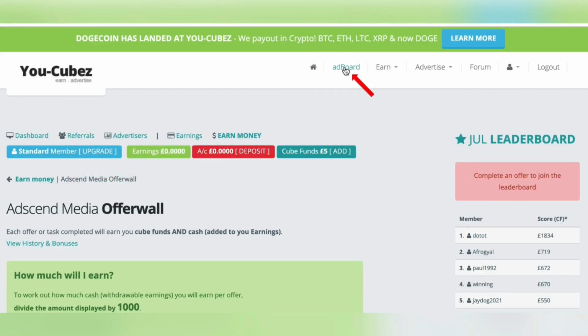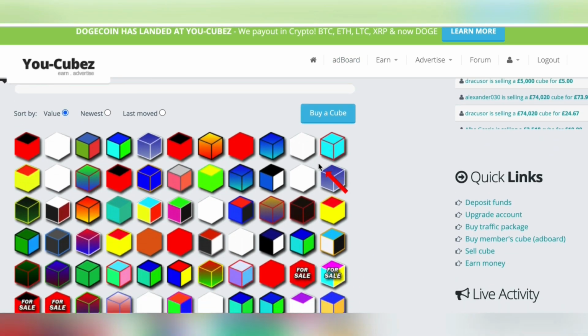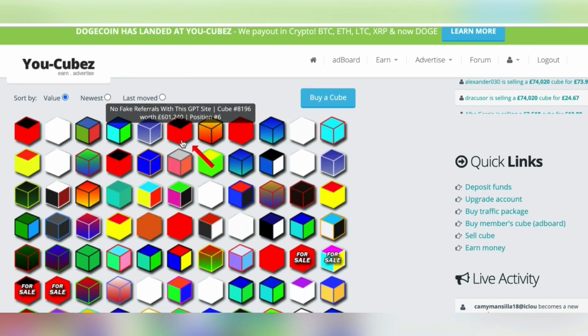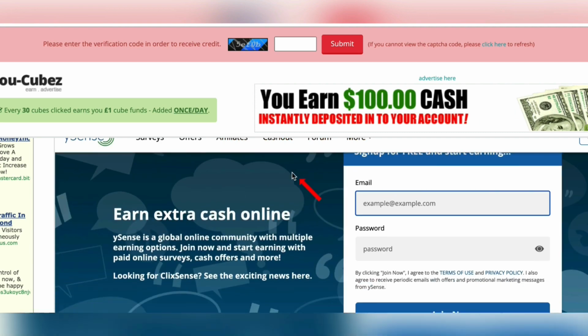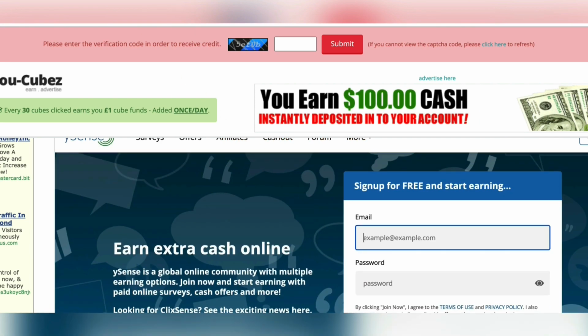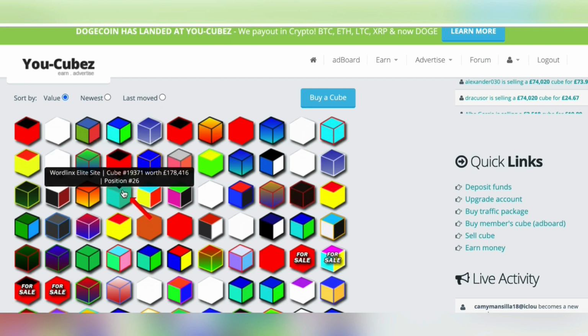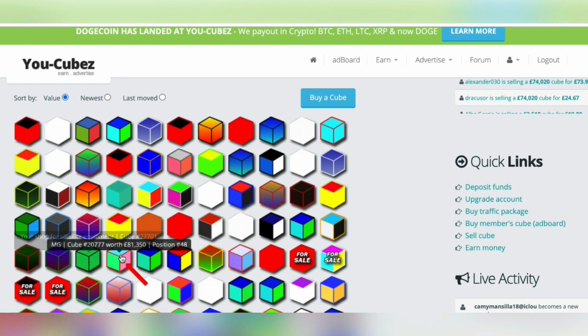Hit ad board right here, and then these cubes, these are UQBEZs, sorry. This is why UQBEZ is kind of cool. These are cubes, and you hit them, and they have special offers right there. They're gonna take you to special offers where you can earn a lot of money, okay? But if you don't wanna, you can just hover over it, and it'll show you in that black bar what they are. So you don't even have to click on them. You don't have to waste your time. Just hover over them, and you can see what they got going on.